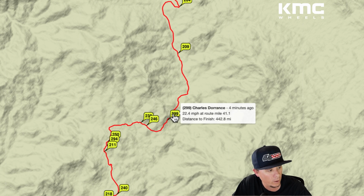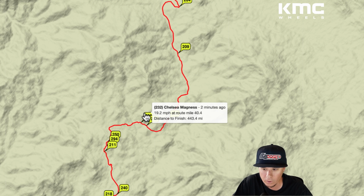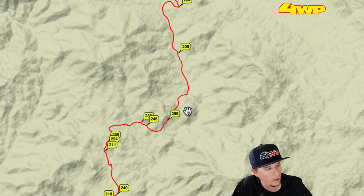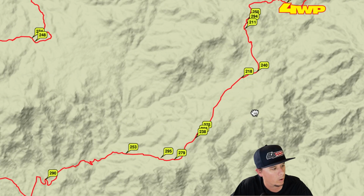Looks like back to the 299, the 246, and the 232, the other Mango truck, Chelsea Magnus. And Chelsea is driving that one off the start. So right now we have two female drivers in the top 5 of Trophy Truck Spec. So that's kind of cool. Then the rest of them are back here.